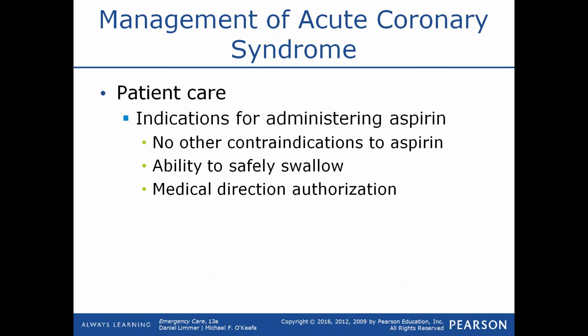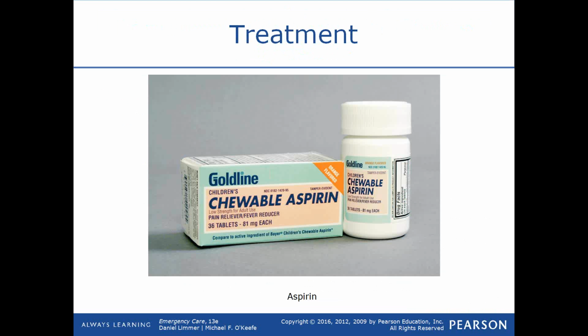You can give it as long as there's no other contraindications to aspirin, like active bleeding. They have to be able to swallow, and again, you could use offline medical direction. Most people use chewable aspirin, and the reason they use chewable aspirin is that it's more palatable. An adult plain aspirin is very sour. For most people, that's disgusting, and if they were to chew it up, it may make them sick and vomit.